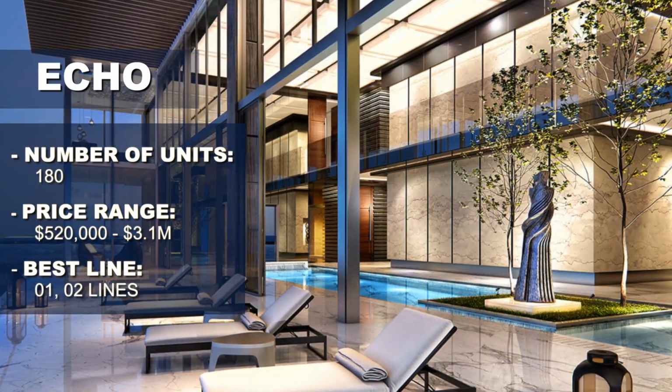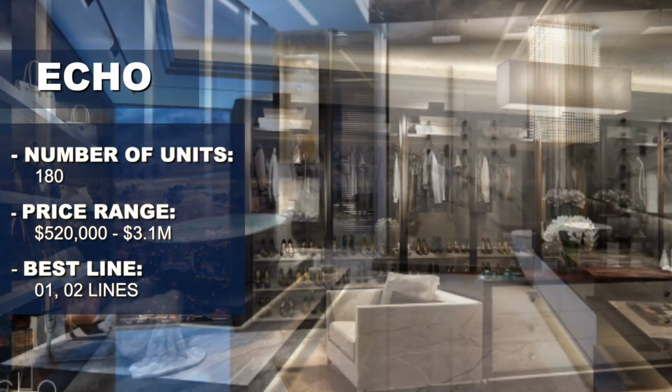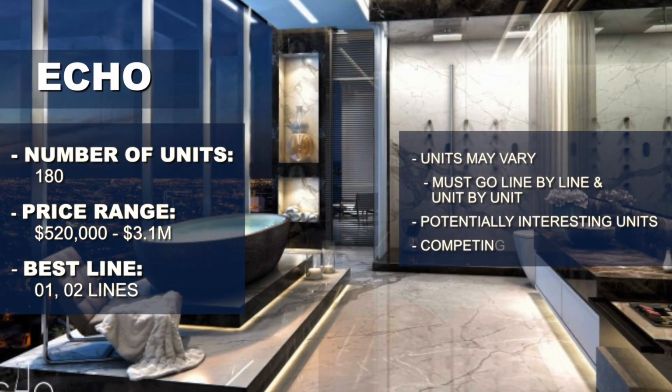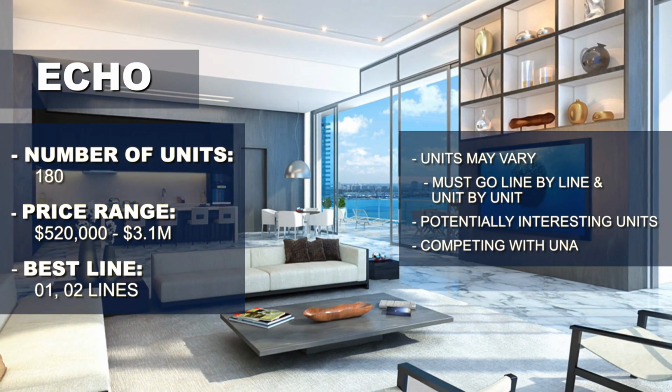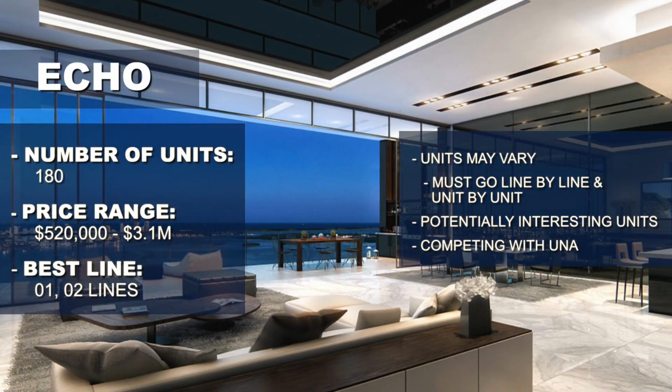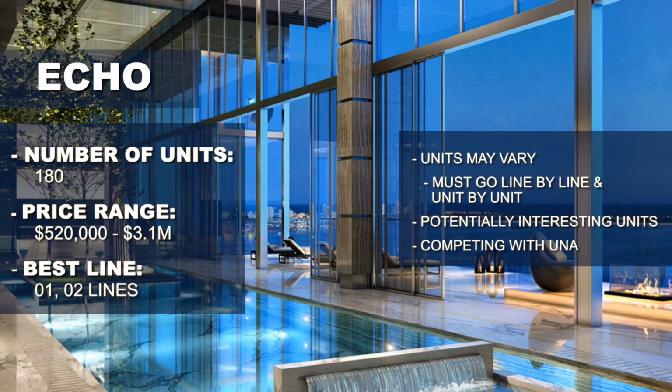Echo is the last one I'm going to mention, and I'm torn with Echo because I've seen some units I really don't like, and I've seen some units that I do think are potentially interesting and could be worthy of your investment dollar. Just like I always say, and I'll say it again, you've got to be careful. You've got to go line by line, unit by unit, because even within the building, you have good and bad.